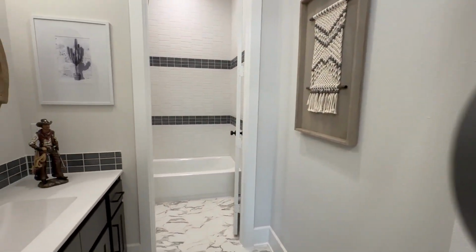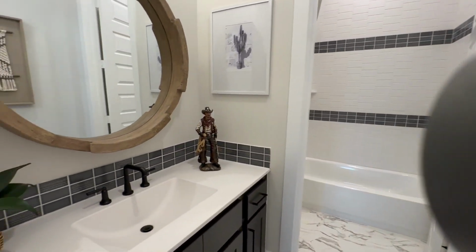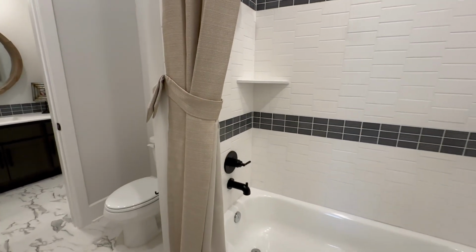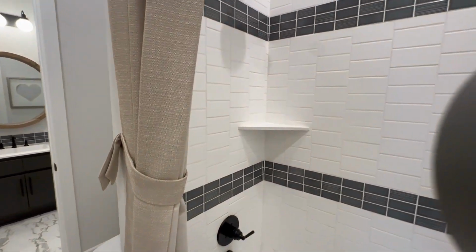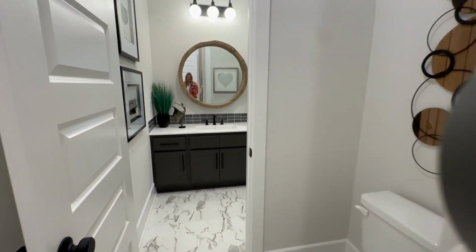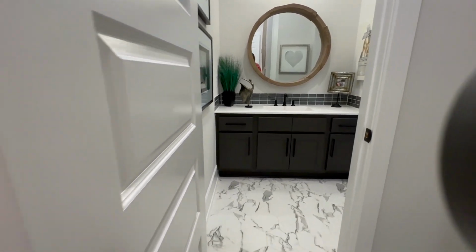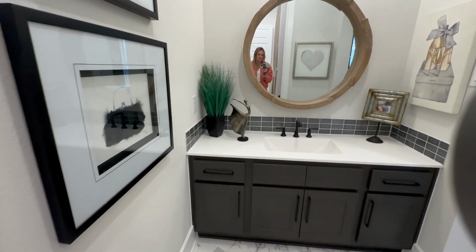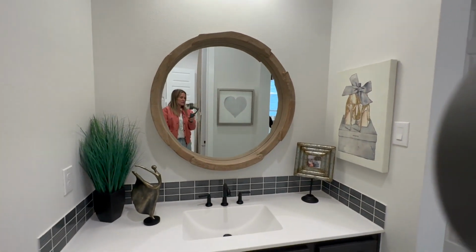And here is a Jack and Jill right here. So you've got one sink here, and then you've got your toilet and shower. It's got cool tile going throughout. They've done a lot of black hardware in here. So you'll notice this is matte black handles, you've got your black faucets on the 8-inch spread. So this is a Jack and Jill.